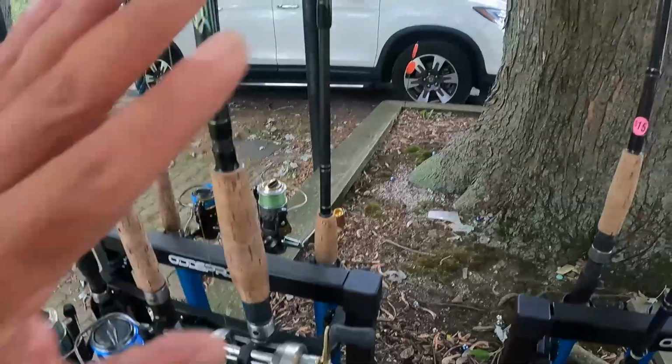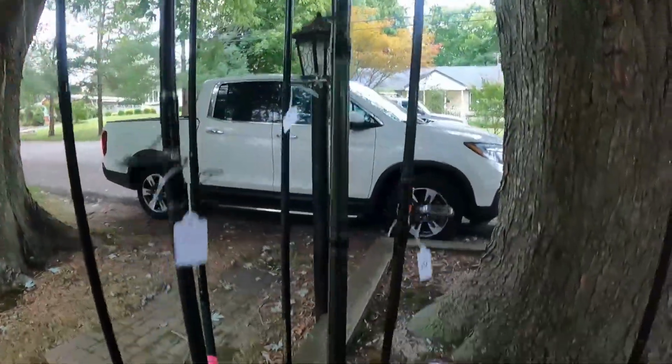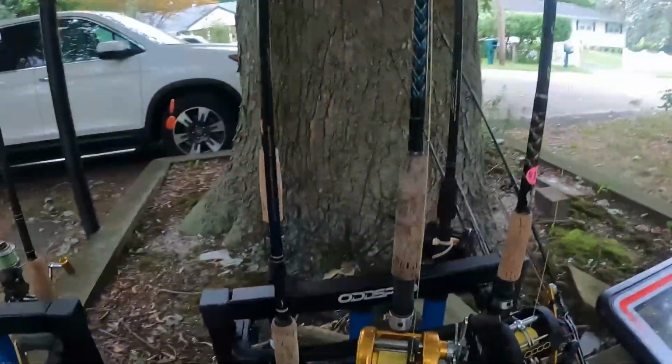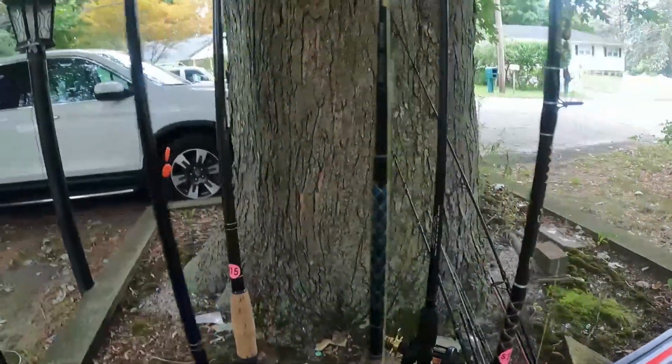Here's a Shimano rod and reel setup. Again, haven't been used in years. I used to use this for fluke. It's in good condition. I had the reel serviced before I put it away. 20 bucks.